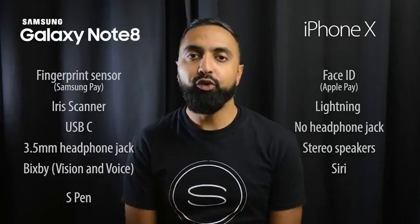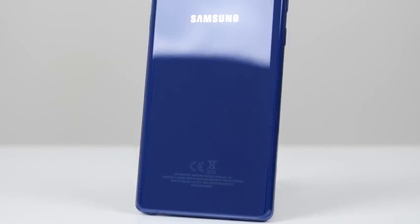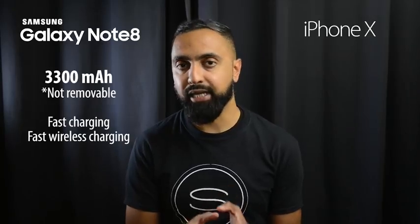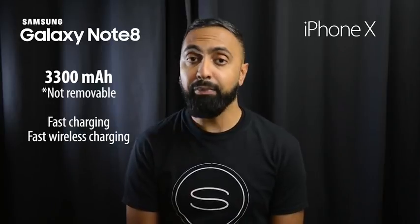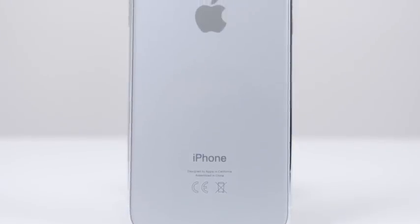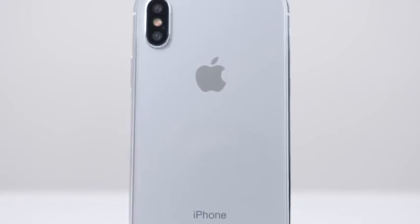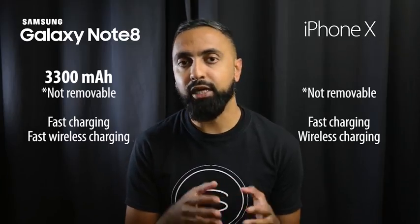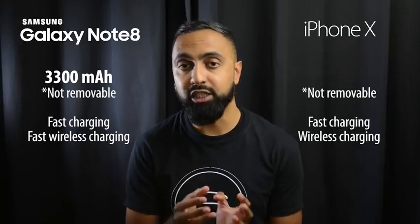Now, moving on to the batteries, the Note 8 has a 3300 mAh battery. It supports fast charging as well as fast wireless charging. With the iPhone 10, we're not sure of the exact size of the battery as yet. Apple have said you're going to get 2 more hours of standby time on it compared to the iPhone 7. So it's difficult to say what the exact size of the battery is and how it's going to impact because of the high resolution display.